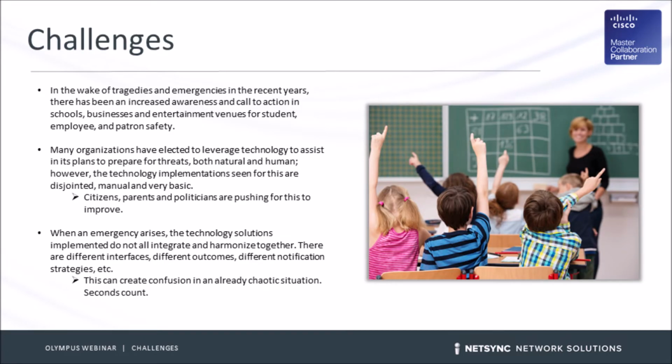So when we talk about Olympus, we developed this solution because we've seen a lot of challenges both in private entities and public sector clients where, in the wake of recent tragedies of school shootings and emergencies and incidents, we needed to bring all of these different point security products that exist in the market together so that they work harmoniously when we have an emergency or an incident.